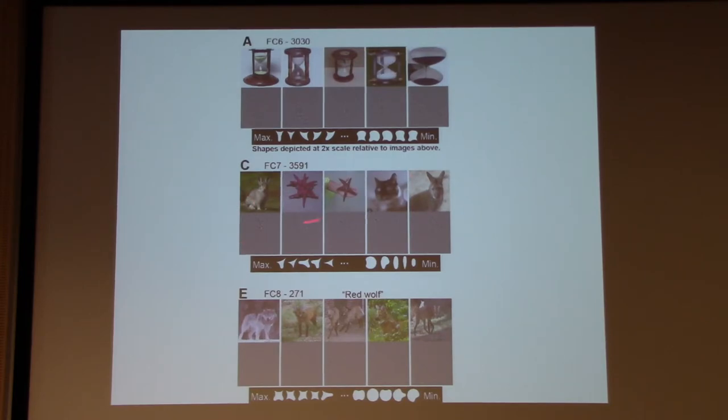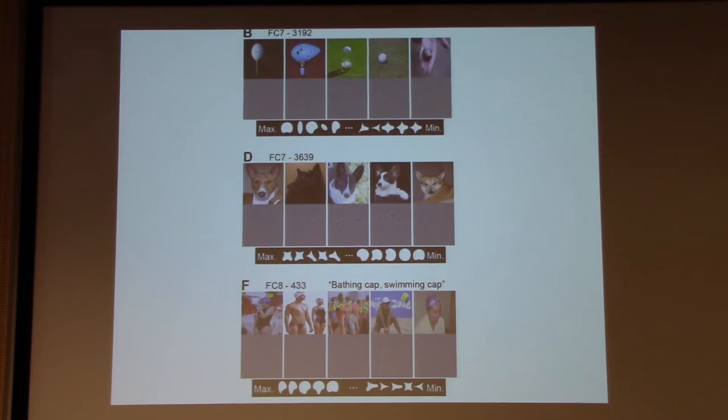This is a starfish, we call this the starfish cell unit, and it responds to all of these things which have pointy things up to the top, and similarly it responds to these shapes that all have pointy things. And then there are other units that respond well to balls and circular things, and when you look at the stimuli in our shape set that they respond to, they all have rounded curvature on the top. And this is the bathing cap, swimming cap unit that responds to the shapes that also have a rounded top. Okay.